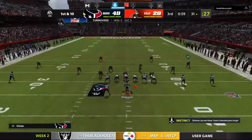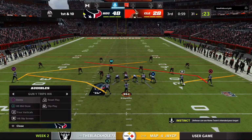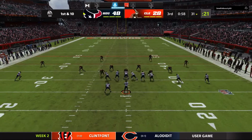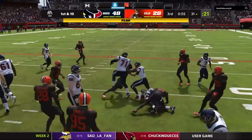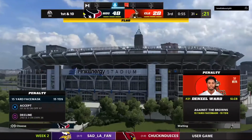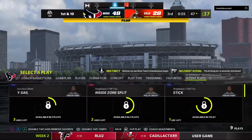Line of scrimmage, the 31 now on 1st and 10. And they'll start the drive on the ground with Johnson. And another mistake here defensively as a flag is down on the tackle, and that's going to tack on 15 more.